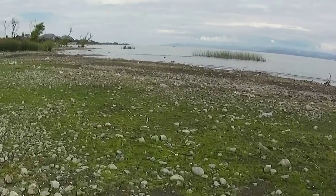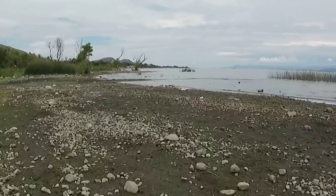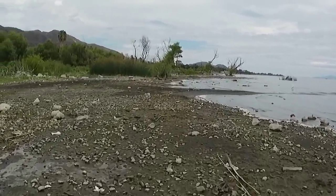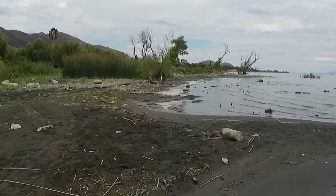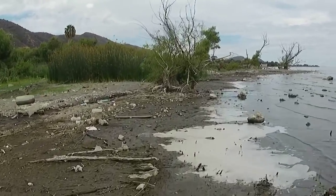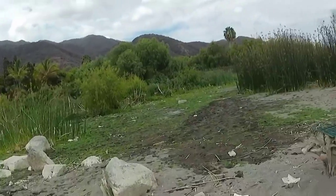Most of the shoreline of Lake Chapala is rocks, lots of rocks, which explains why all of the streets in Ajijic are made out of cobblestones. Well, they call them cobblestones, but my friend from Switzerland, he says, quit calling them cobblestones, they're just damn rocks.